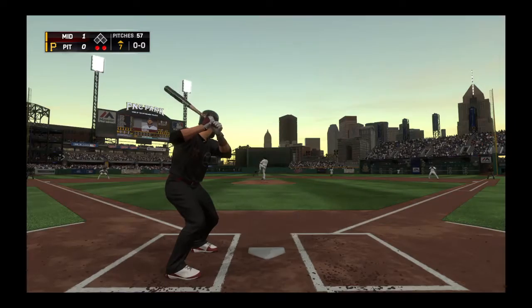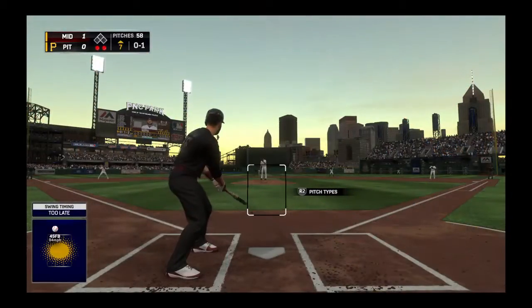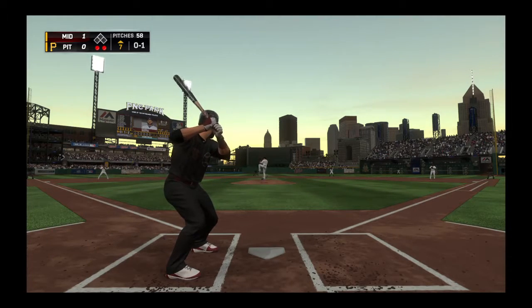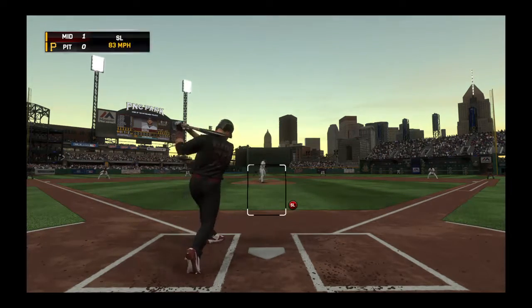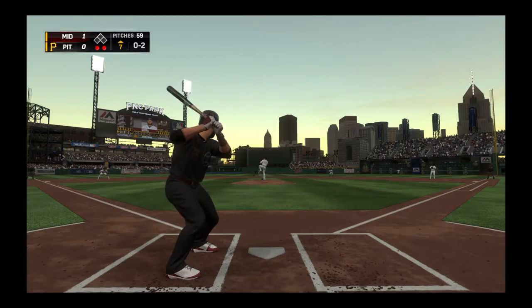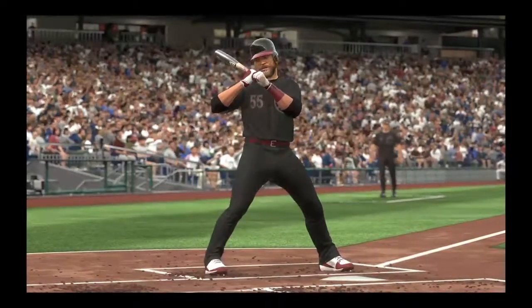Into the box, Russell Martin. As he'll chase one up around the letters here for strike one. 0 for 2 for him to this point. Into the windup, here comes the 0-1. Way in front of a great slider that time. I think a big reason why he's been so effective in this one is that he's been just about getting ahead. Looking at a fastball to end the inning. Nothing across here.